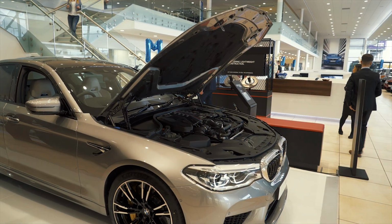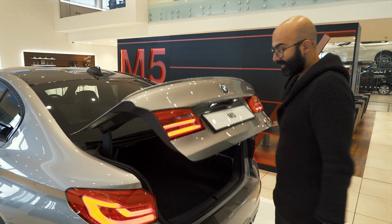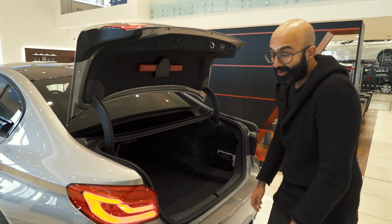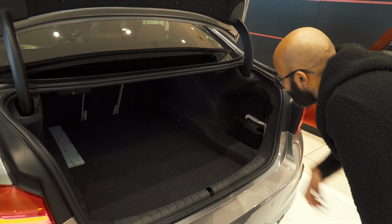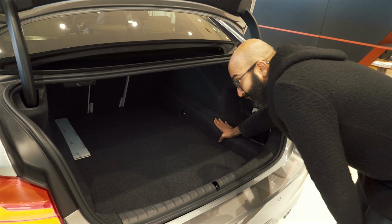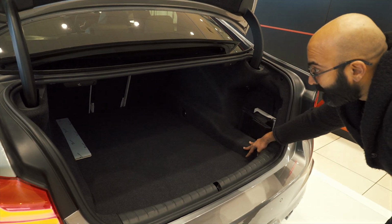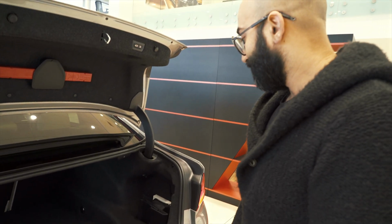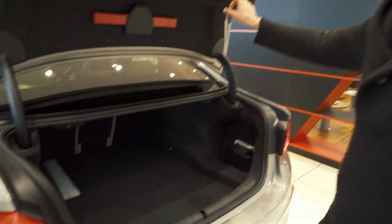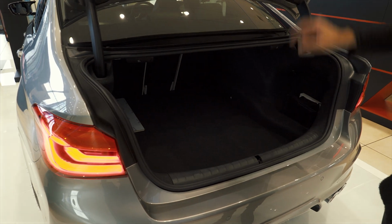Let's have a look in the boot. The F10 boot was actually very big, and yeah, this is not much different. It's huge. It seems slightly narrower, but it's plenty big enough for carting your family stuff around, and if you're going away for a long weekend, you can get a couple of suitcases in there. So yeah, it's impressive. I won't do the dead body test and put Ricky in there.